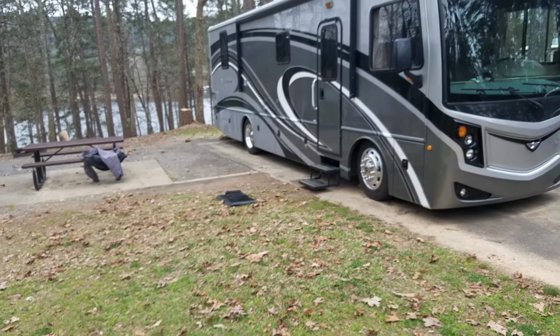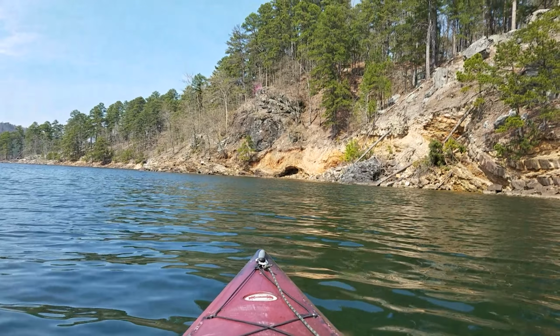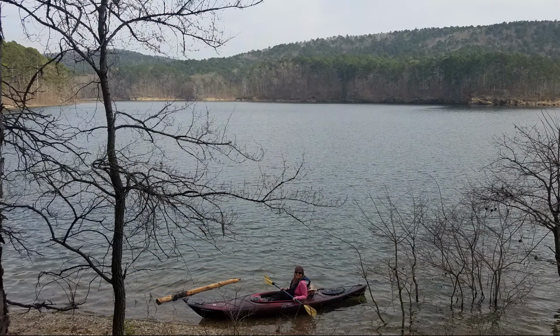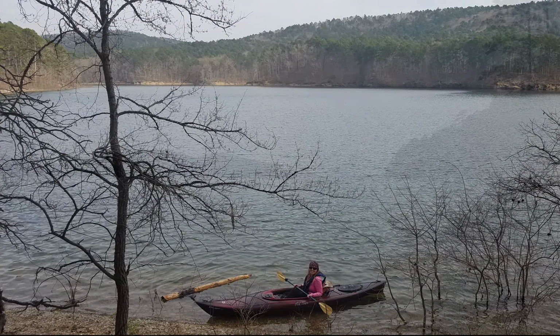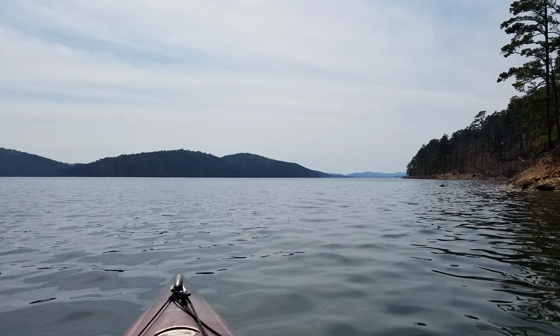But it's a great park. It is a very nice park, like you saw. Yeah, and the lake is so clear, and I kayaked, and it was amazing. Like I said, it's the largest lake in Arkansas. It's got hundreds of miles of shoreline. It's got islands out there. It's a really beautiful lake. The water's clear. It's great fishing. They have a beach there.